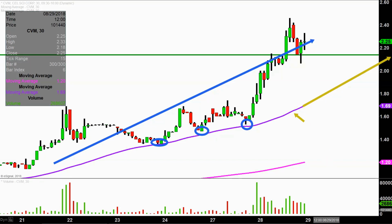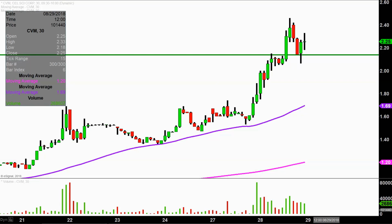Again, staying above $2.15 would be great, but from a grand scheme of things perspective, as long as the price is above the purple line, then the bulls 100% own the chart.